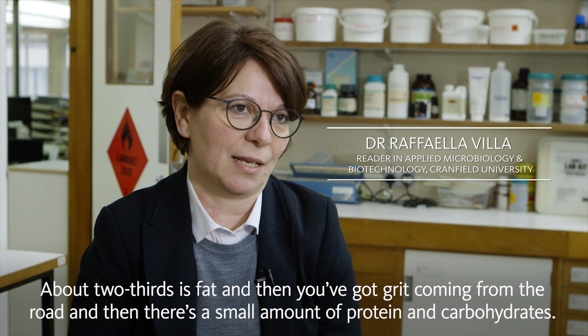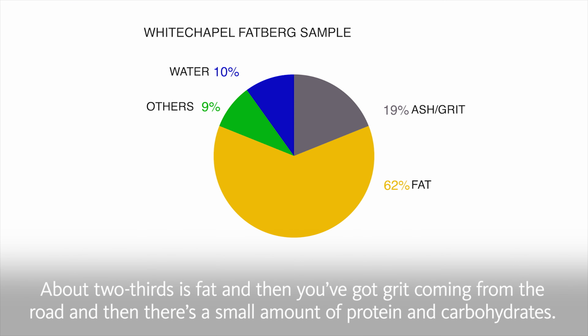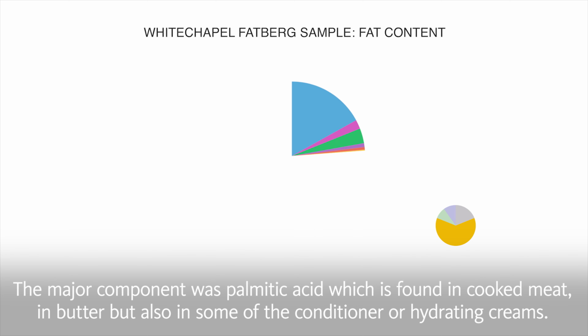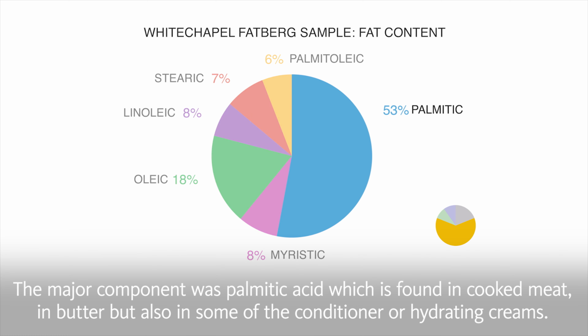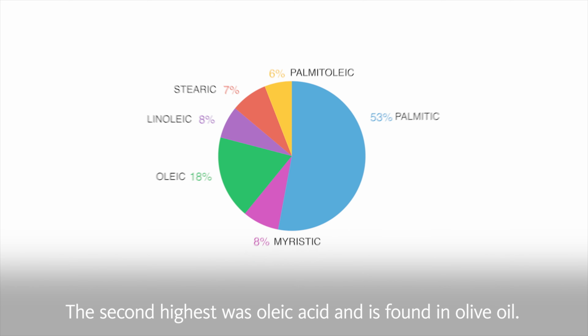About 2/3 is fat, and then you've got grit coming from the road, and then there's a small amount of protein and carbohydrates. The major component was palmitic acid, which is found in cooked meat, in butter, but also in some conditioner or hydrating creams. The second highest was oleic acid, which is found in olive oil.